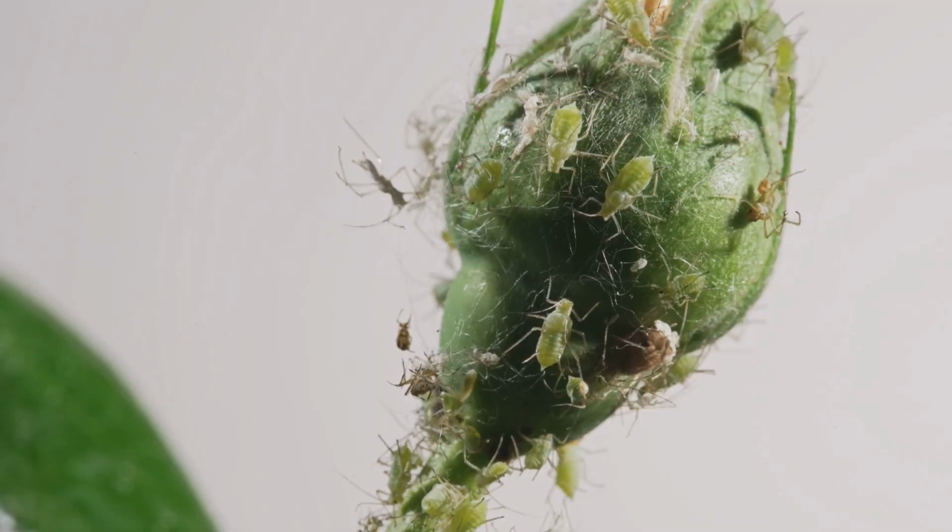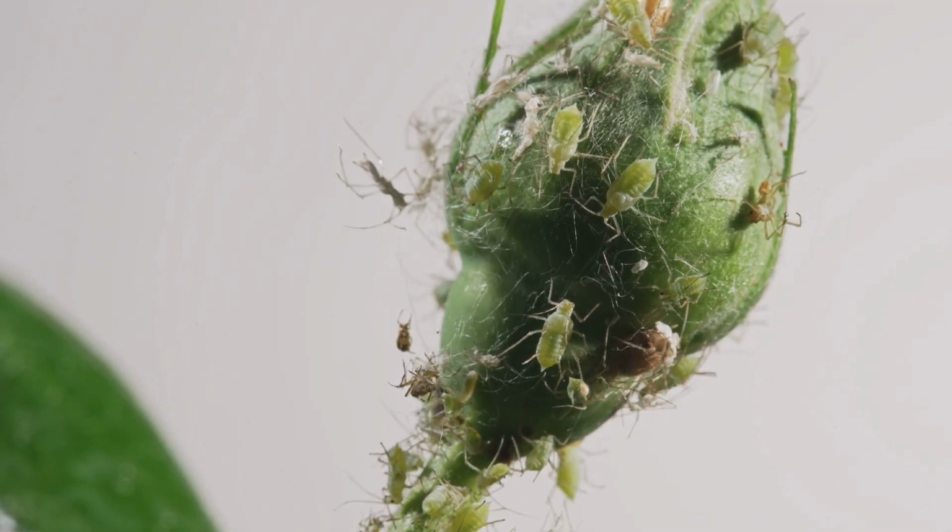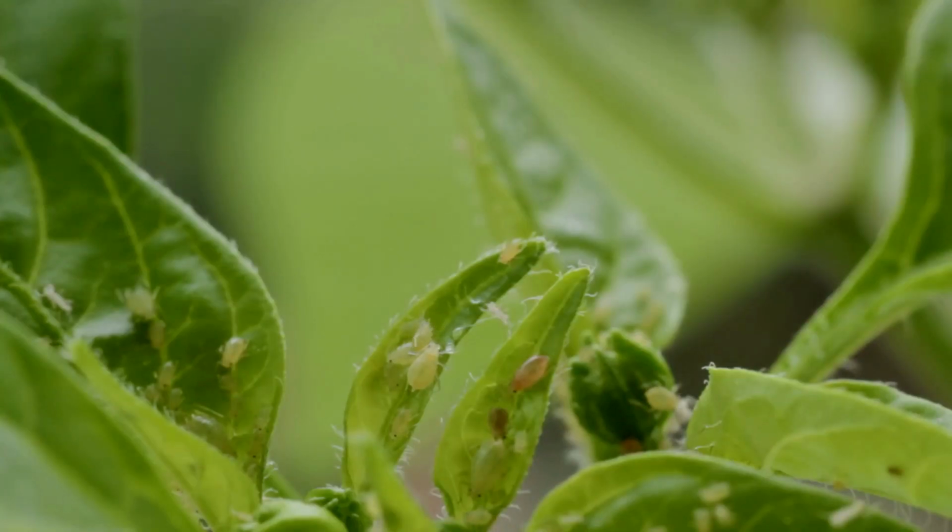One of the most prevalent pepper pests is the aphid, a tiny pear-shaped insect that comes in various colors including green, black, and yellow. Aphids are sapsuckers, meaning they feed on the plant's juices, causing leaves to curl, yellow, and become distorted.